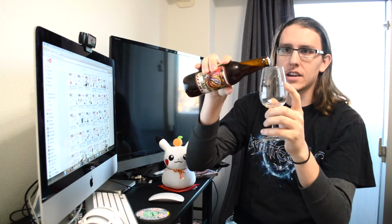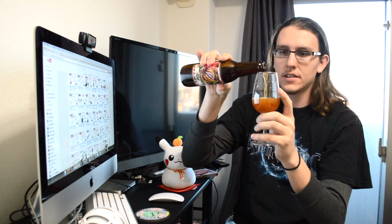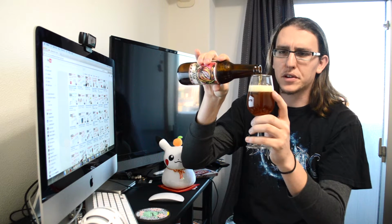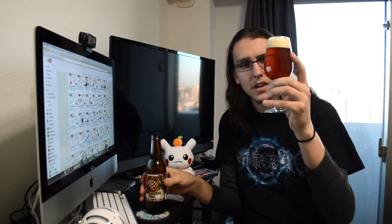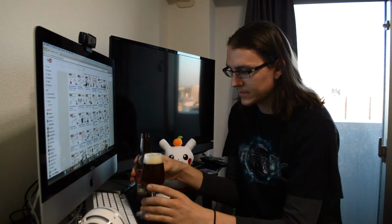Well, let's pour the good old Jubilation Ale in my BrewDog mug. Or glass. It doesn't bubble up that much. It's a very thick-looking beer. A little bit hazy. It heads up pretty nice, as you can see here. It's slightly hazy.